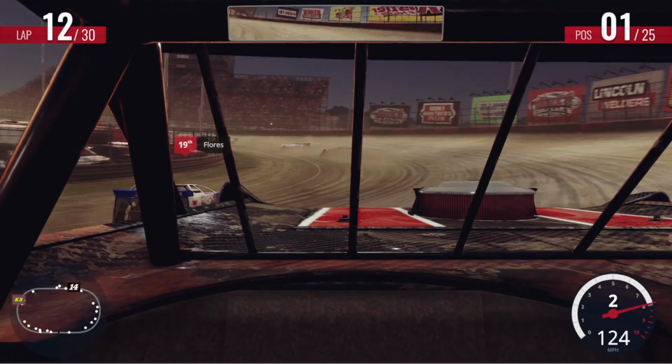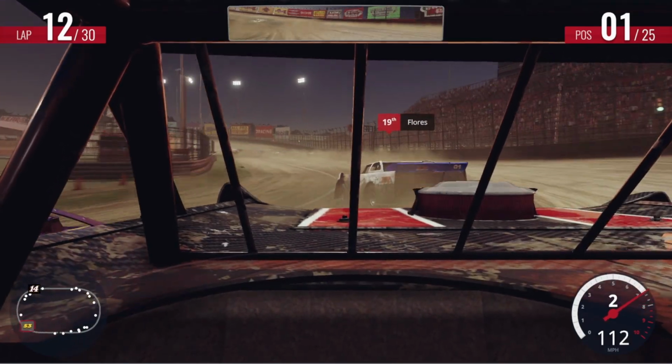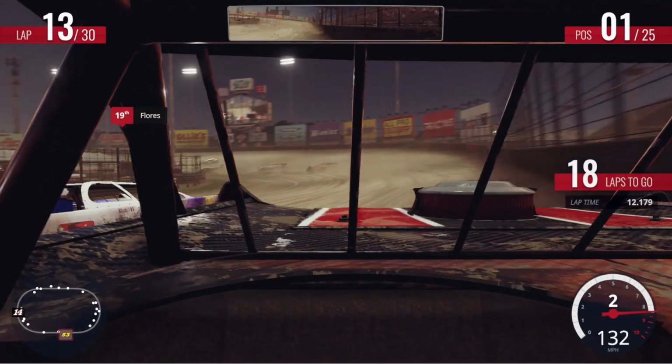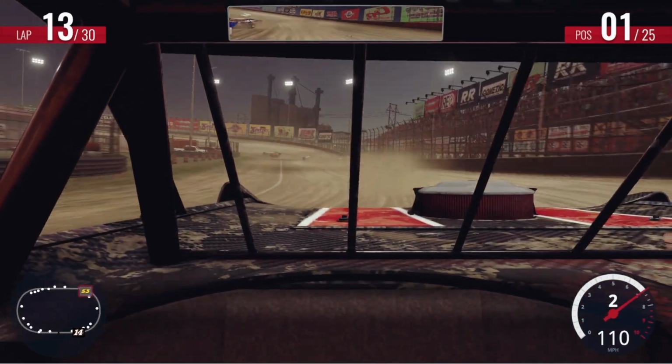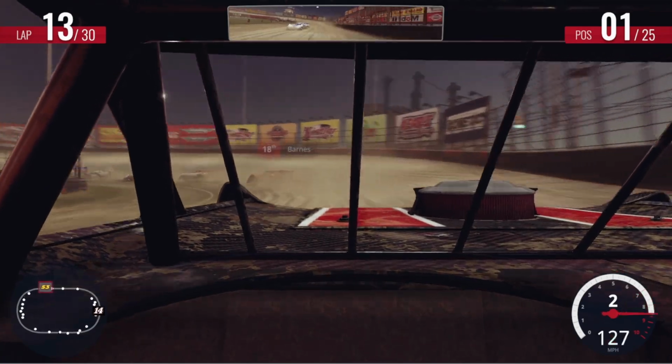There wasn't a hole there. Driver, come on, man. Come on. You got this around the outside. There we go. I mean, how have we done? 8 laps so far, something like that? I don't know.